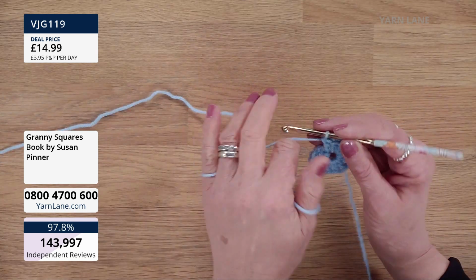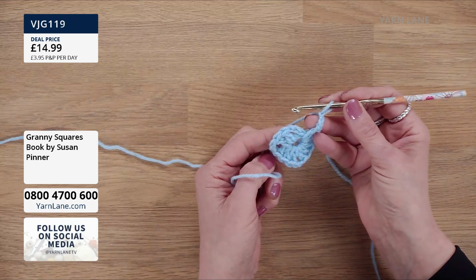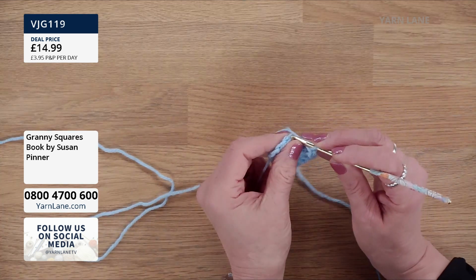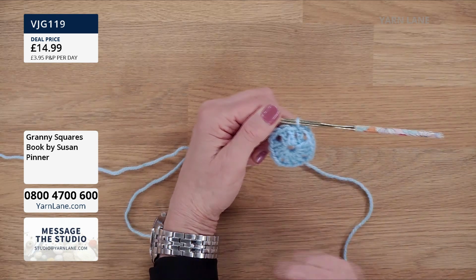Mm-hmm. So I just do a two chain to create my corner. Now, remember I did three chains at the beginning that pretended to be a treble that wasn't really a treble. So we just do a slip stitch in the top chain of that treble, and it has completed our little square. Oh, okay. So that's the first round.